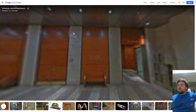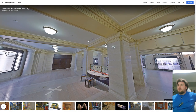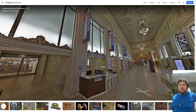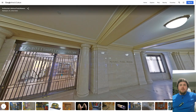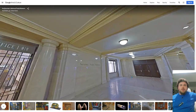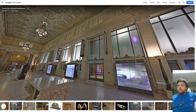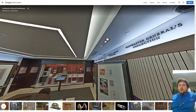Weird that they have a first, second, and third. But yeah, there doesn't seem to be a whole lot going on. I don't know what they're talking about second floor here, but I mean, this is a second floor, but there's really nothing to do. Weird. Okay.